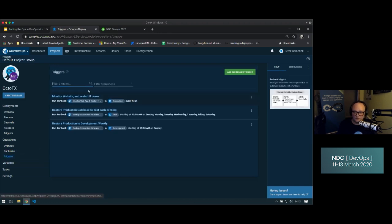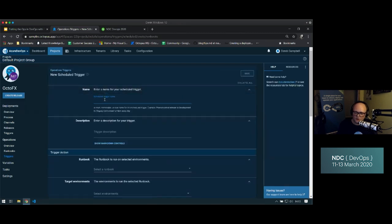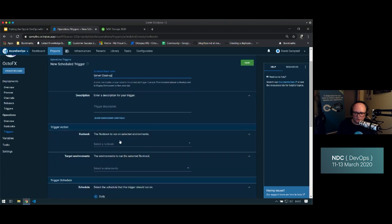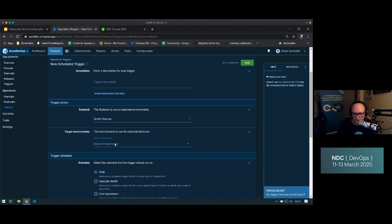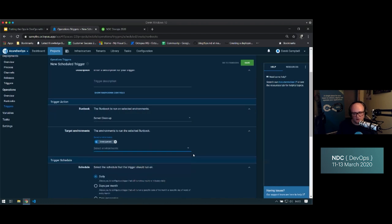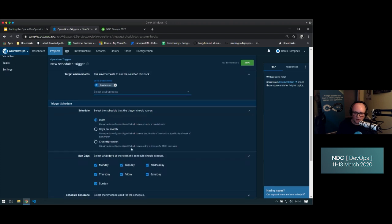So you can come in and add this schedule trigger. I'm going to do a server cleanup. And then I'm just going to come down. I'm going to select the runbook, which I've already created. I'm only going to do this in dev. And then you've got the trigger schedule. You can set daily. You can also do days per month or cron expressions.